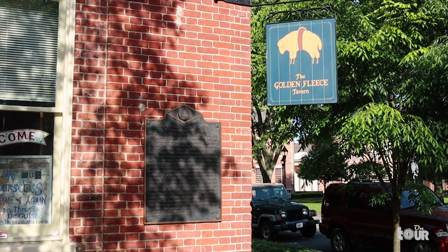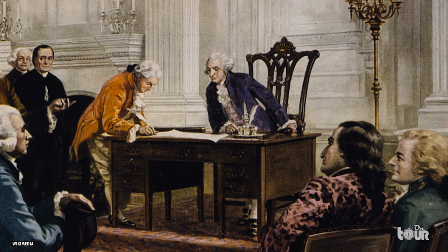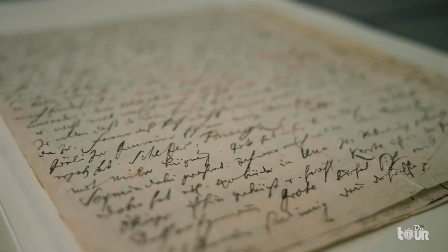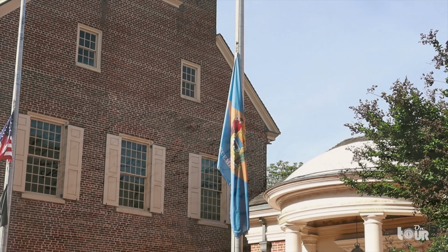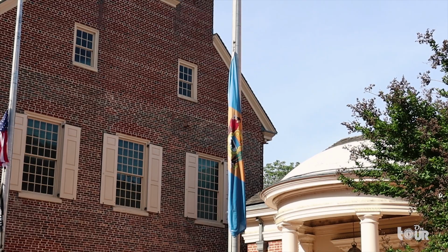We're in the capital of America's first state, the city of Dover, the largest city in Kent County and the second largest city in Delaware. On December 3rd, 1787, at the Golden Fleece Tavern, Delaware officials approved the U.S. Constitution and ratified it on December 7th, making Delaware the first state. And within the corners of this city, the supreme law of the land was established.